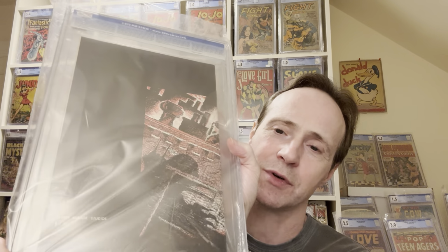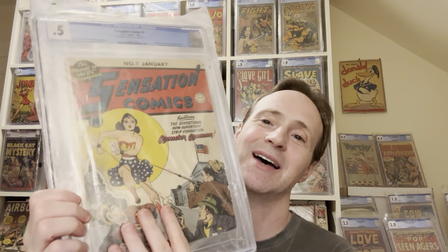Okay, next one, another big book, is Teenage Mutant Ninja Turtles, the first print at #1. This is a really great book. Actually, it's a wraparound cover as well. So that's another big book in my collection. And it's actually a big book because it's physically big. Another one that's physically big is Sensation Comics #1. And this is like the first cover appearance of Wonder Woman. And this is her first, not titled book, but first solo series. So Sensation Comics #1.